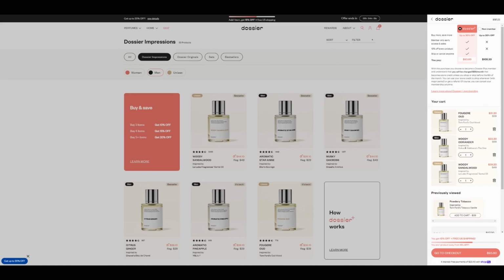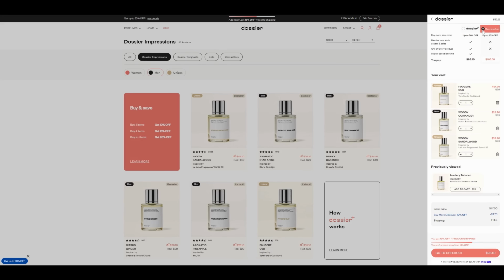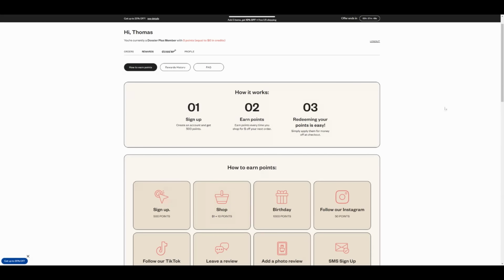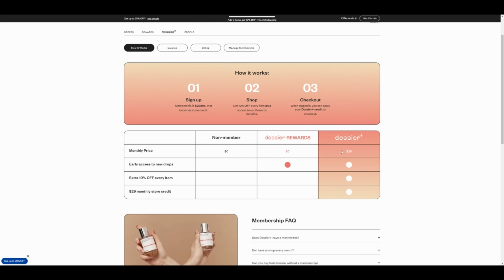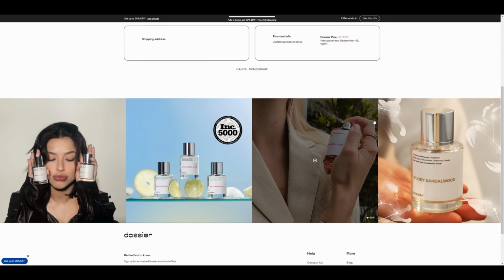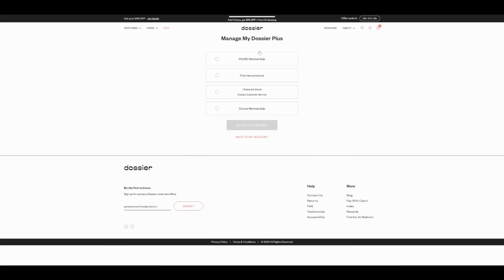I think the first month is free. And what it does is it gives you an additional discount on your fragrances. And you get that $29 that you pay them each month as store credit that you can use toward buying Dossier fragrances. There are some other perks associated with it. You can check that out on the website, but I didn't really dig how it automatically selected that. So you have to pay attention when you're checking out. And I know you should pay attention, but a lot of people don't.